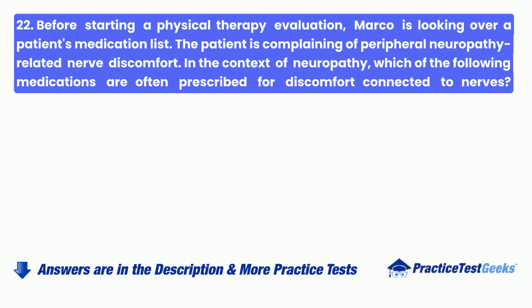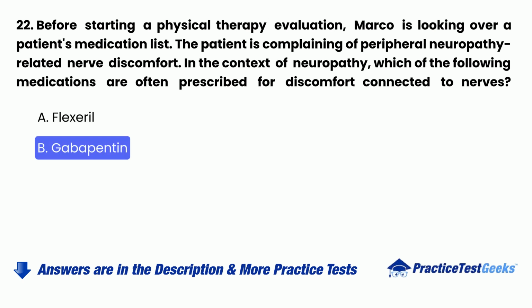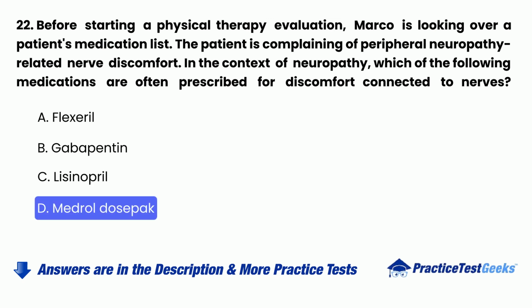(22) Before starting a physical therapy evaluation, Marco is looking over a patient's medication list. The patient is complaining of peripheral neuropathy-related nerve discomfort. In the context of neuropathy, which of the following medications are often prescribed for discomfort connected to nerves? A. Flexeril. B. Gabapentin. C. Lisinopril. D. Medrol Dosepak.